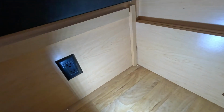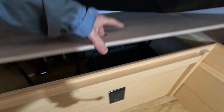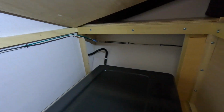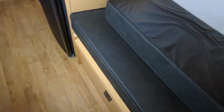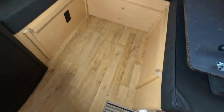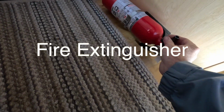Let's look underneath here and see what kind of storage we got. Prop this open. Looks like they got their stove right here, so we can check that out in a little bit. This is all brand new once again. Doesn't look like we have any problems in here at all. I was thinking I felt some soft spots in the wood over here, but I'm not feeling any soft spots at all. So that's all looking good. Interesting how they mount the fire extinguisher down here. It looks like it's within spec, it's green.